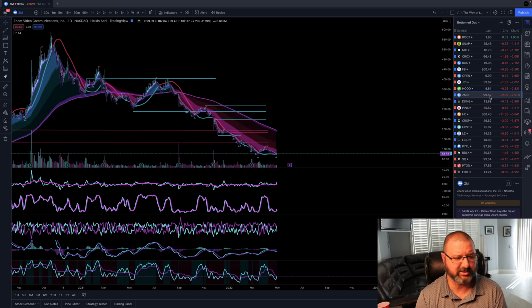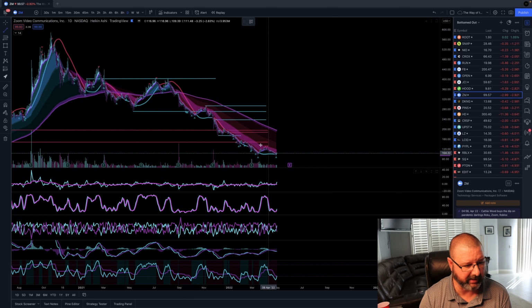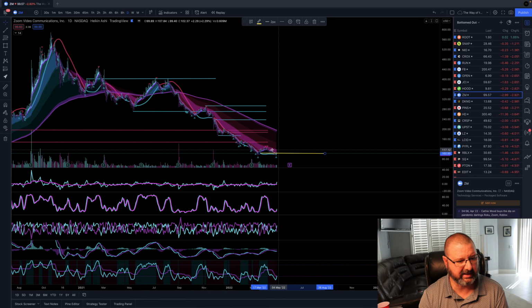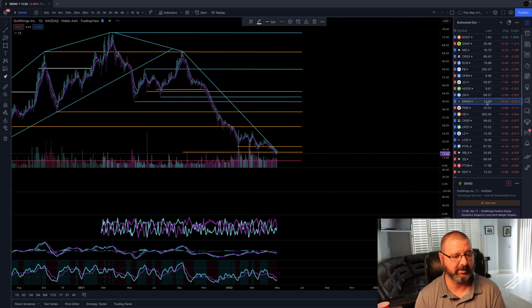Okay, this is Zoom info. Again, buy signals, flattening HMA. And remember, if the HMA goes above the HMA here, which it's close, okay, if it actually goes above this level, which it's right below, and there's the buy signal, and it's curving, this thing could be at the bottom. Zoom. DraftKings. Okay, let's look at DraftKings.